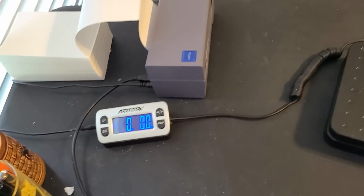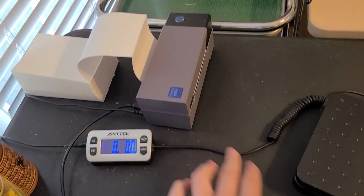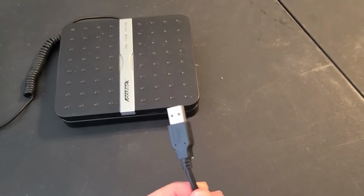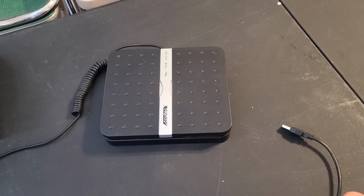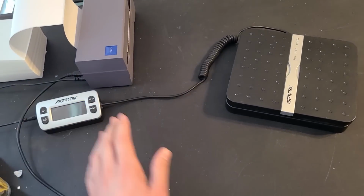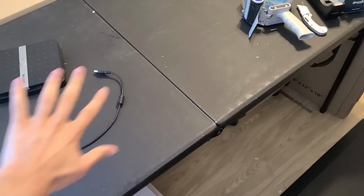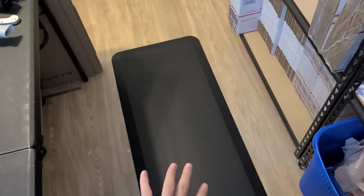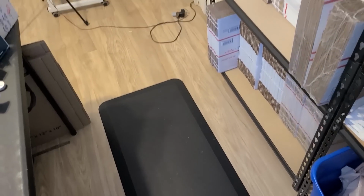Very interesting. And this is the Rollo printer. They do make this in a wireless version now, but for that I just use the USB and connect it to my Windows computer. So there's that. And that's pretty much my area where I stand. I've got this anti-fatigue mat. It's very useful for standing here for multiple hours at a time to ship things.